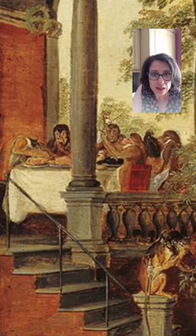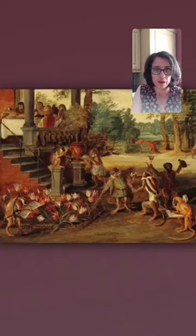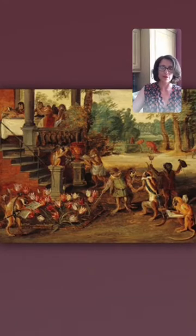And crazy things were happening. Sorry, I'm squinting at my screen because these are all quite small. Can you see just above the patch of tulips that there's a column, and there's a monkey sitting on the column, just going up to the base of the steps going up to the veranda?